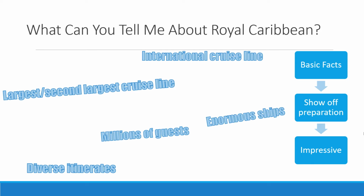They have enormous ships. Royal Caribbean is famous for having many of the largest ships in the entire world. They're much larger than a lot of other cruise lines, and that's really one of their specialities. But beyond that, they like to describe their ships as an architectural marvel. Their ships usually have very unique features. I would research the ship that you're likely to be posted on and understand what is unique, what is special about that ship, and maybe discuss that.